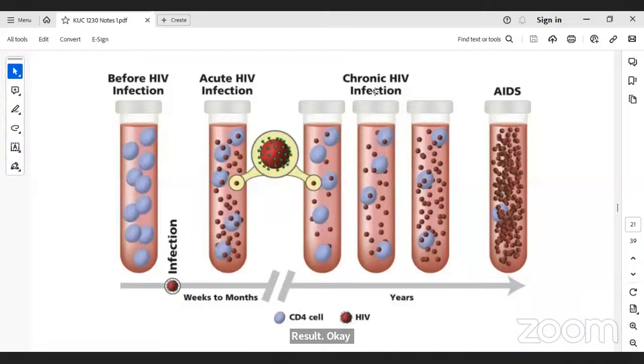Any other? Please repeat stages of HIV from integration to body. Okay.